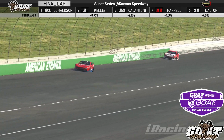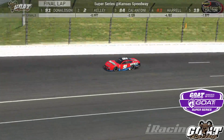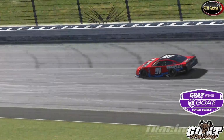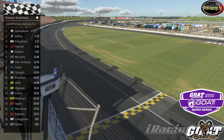Oh, as I say that, Donaldson just catching a little bit of that wall almost. Looks like he'll stay out of it. Oh, he's going to the bottom way. He knows what he's up to now. He's just going to go run the bottom and send it on its way. Ladies and gentlemen, here in Kansas, there is no time to waste. Wesley Donaldson takes this one home to the finish.